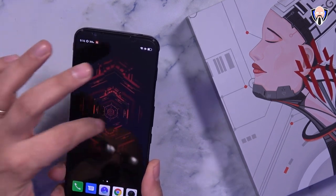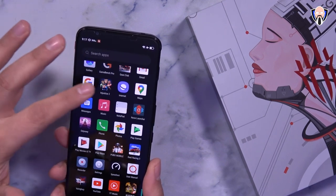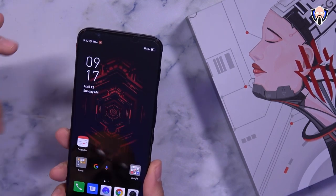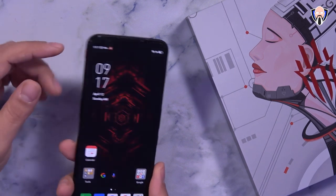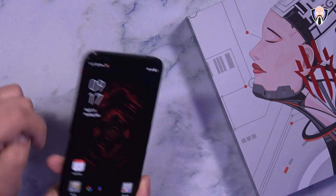The UI is pretty clean. We have a customizable background, an app drawer to be able to basically download and install applications directly from the Google Play Store. It was preloaded. We also have the ability of basically getting a gaming center triggered the moment we actually click this little button.